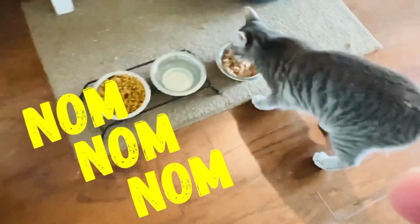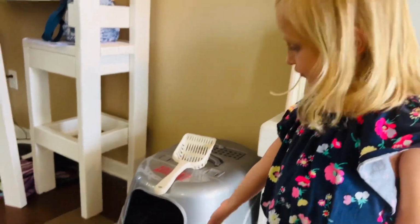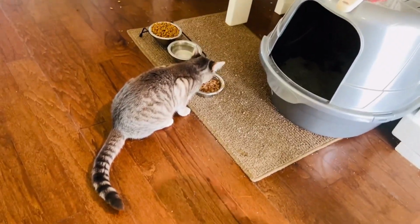Here we go. Nom, nom, nom. Well, Rosie's enjoying her lunch right there. Look at her munching that up. Yummy, yummy, yummy.